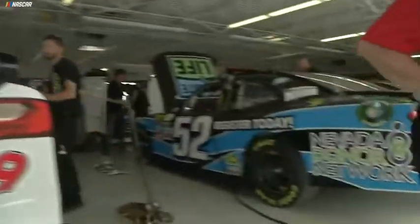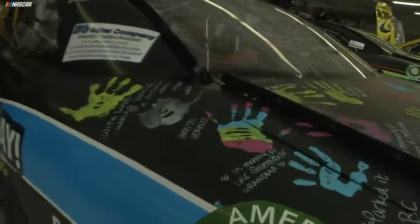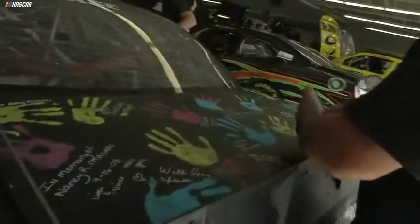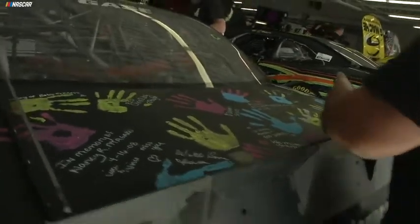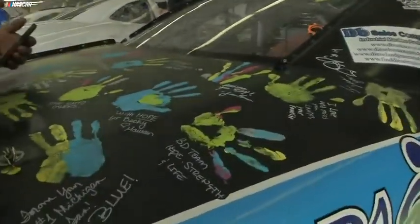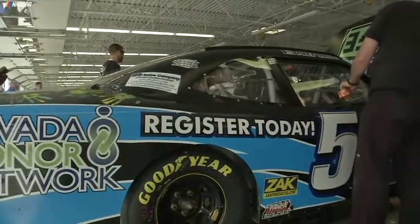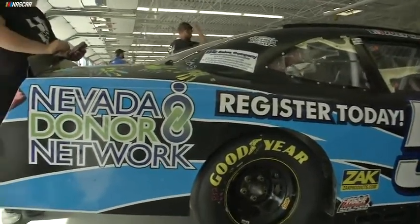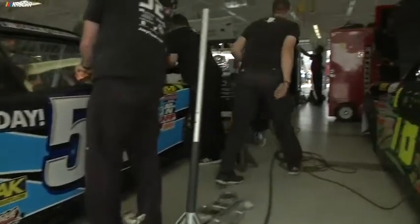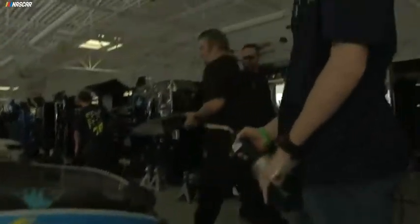Yes. At Las Vegas. Joey Gase, the number 52. All the great handprints on this machine. Donate Life. Something very close to the heart of this young race car driver. Registered today. Nevada Donor Network, that's pretty cool. Great paint scheme, great things that they do in the sport. Joey Gase, and of course, Joey Gase isn't just a race car driver. He's down here working on the car too.